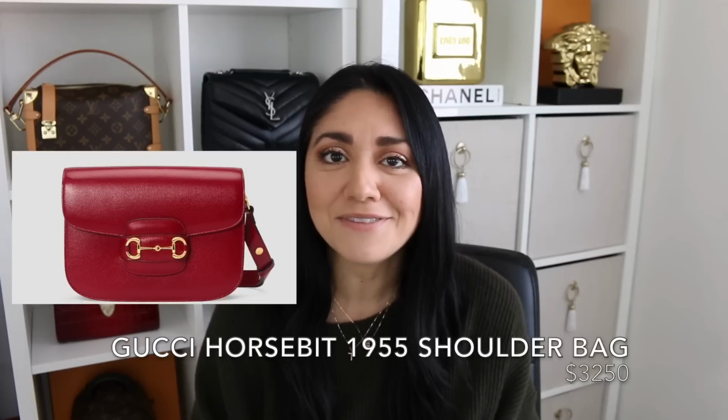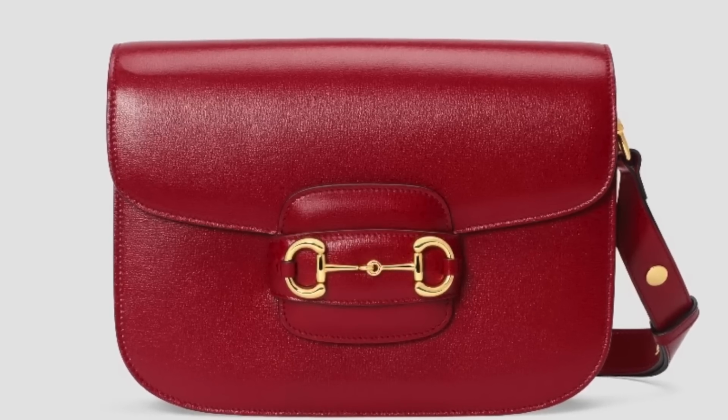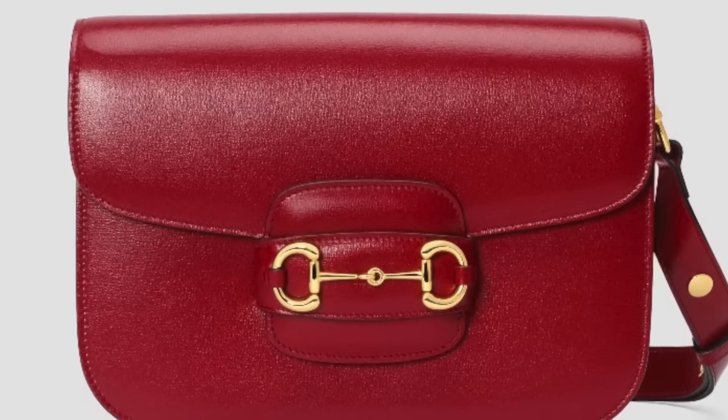That brings us to number 5, which is the Gucci Horsebit 1955 shoulder bag. Now, the shoulder bag is available in different materials. You can either go for leather or you can go for canvas. I am talking about the leather one that comes in at $3,250 here in the States.